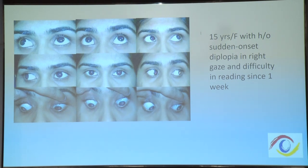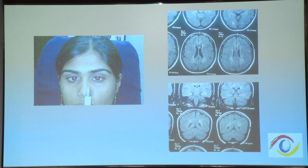I'll just mention one case as far as the gaze palsy is concerned. A 15-year-old female with history of sudden onset diplopia in the right gaze and difficulty in reading since 1 week. She had a normal left gaze, and on attempted right gaze, you can see that there is adduction limitation in the left eye. And she had a bit of a nystagmus kind of movement in the right eye on attempted right gaze. She also had convergence loss, because of which she had difficulty in reading. She was a case of left-sided internuclear ophthalmoplegia.